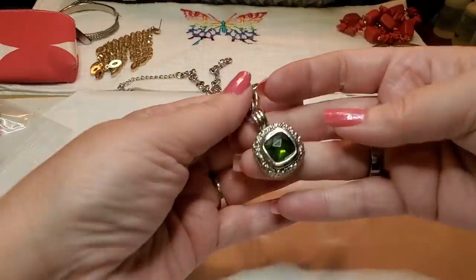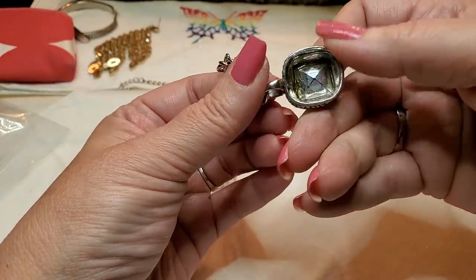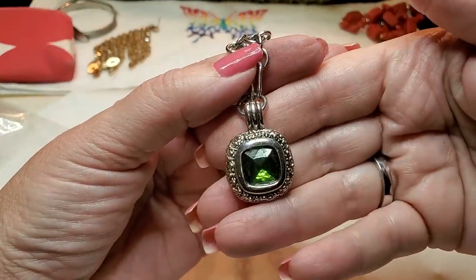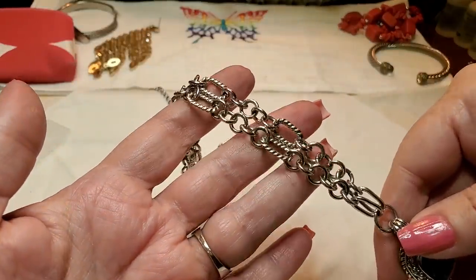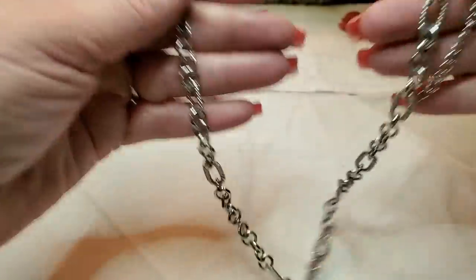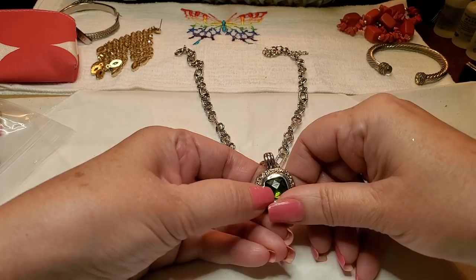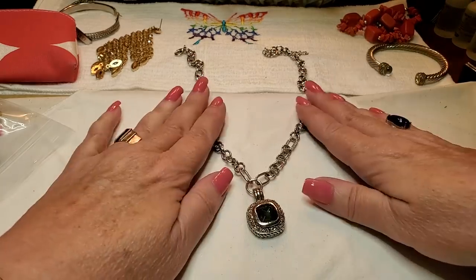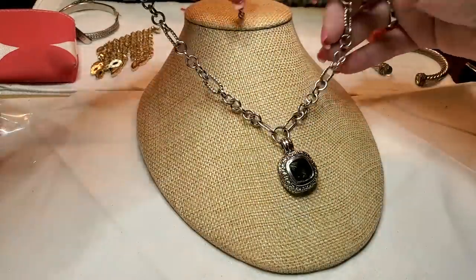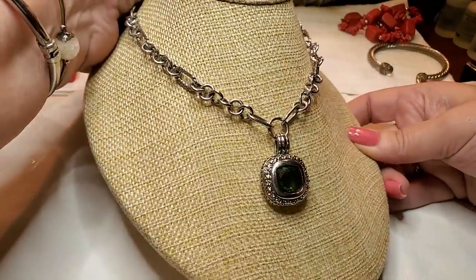Okay, we have another necklace with this glass, maybe acrylic pendant on a silver tone chain. I like this chain. And there's no name. And I love the color of this stone. Can't tell if it's glass. I think it's acrylic, but it's very pretty. Here, let's put it on here. Yeah, that's really pretty. Very nice.